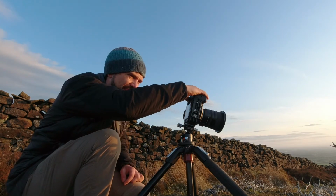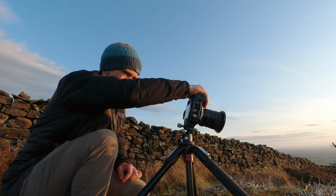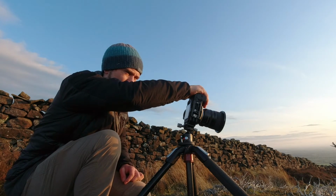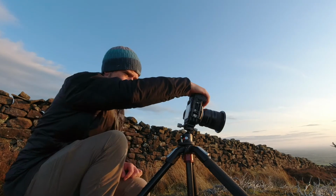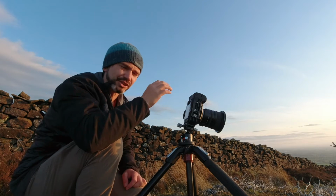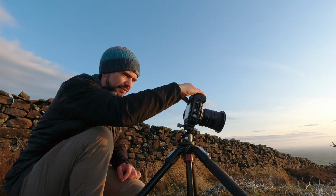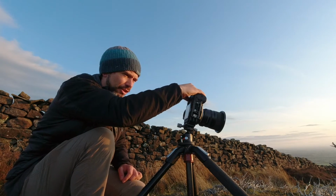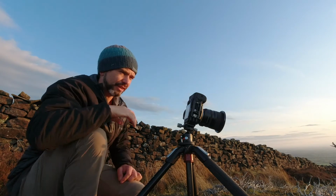Now I'm just going to get the sky. So for this, I'm not going to lower my exposure to start off with. I'm going to close my aperture. Because what I want to start to get is I want a sun star. I really want some interest in that sky. So I've gone up to f22. And then I'm going to close my aperture accordingly. I'm going to fire that off.